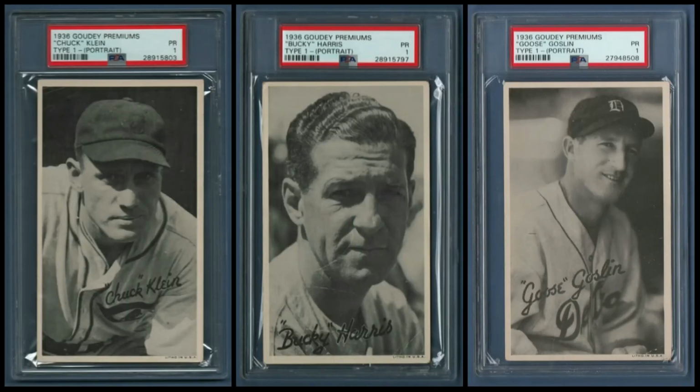Once again, condition is a significant factor, as there just are not very many high-grade examples of any of these premiums available to be found. Ones that are likely were never circulated. At any given time on eBay, you can find a number of examples of the National Chicle Fine Pens or Goudey Wide Pens Type 1s and Type 4s. Type 2 and 3 may take a little bit of hunting, and Type 5 would be extremely rare and difficult to find, and you won't see them very often at all.